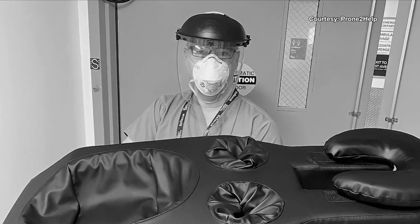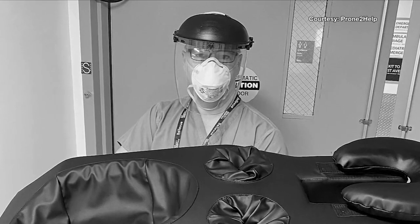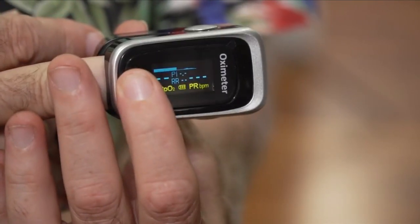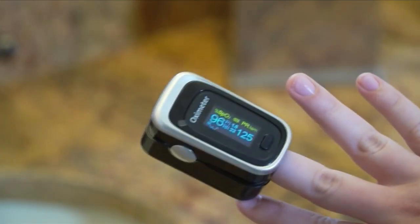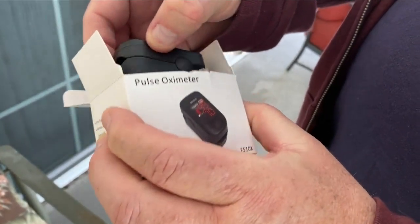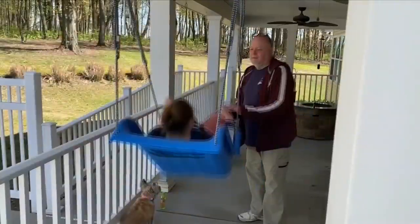Emergency medicine physician Richard Levitan volunteered on the COVID front lines, helping former colleagues at Bellevue Hospital. He was shocked when he assessed some patients coming in to the ER. Dr. Levitan recommends using pulse oximeters at home, especially if patients are high risk. He says watching for low oxygen levels could help people recognize the early signs of COVID pneumonia. It's not a cure for COVID, but it gives families like the Weavers a little peace of mind.